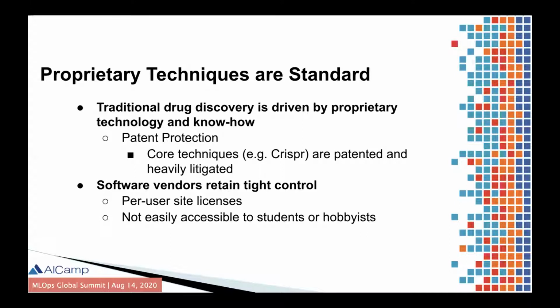I think another aspect of this industry that might not be as familiar to folks in the machine learning community is that proprietary techniques are still quite standard in traditional drug design. A lot of things are protected by core patents. There are some software vendors out there, but they typically retain very tight control of their software packages. You have things like per user site license fees that can be quite prohibitive. A lot of this technology is not easily accessible to students or hobbyists or new entrepreneurs.